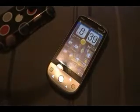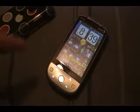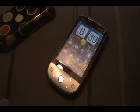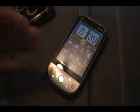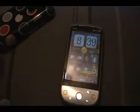As far as recommending the phone, I do not recommend the phone, but if you want it, hey, go for it. I'm waiting on the Samsung Epic, which is supposed to come out next week or the week after. Either way, I'm gonna have a review on that and let you guys know how that phone's going.